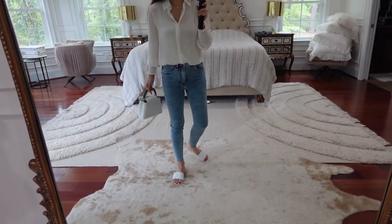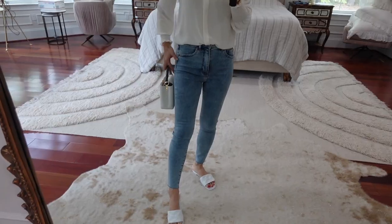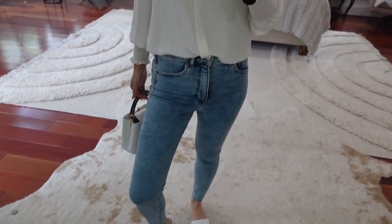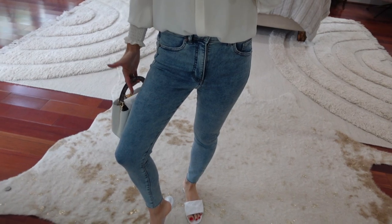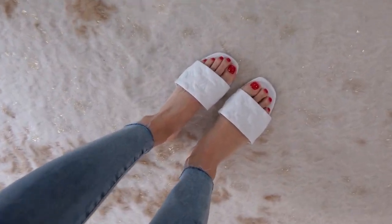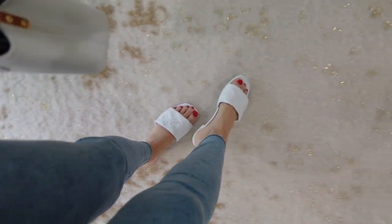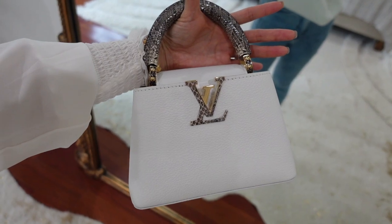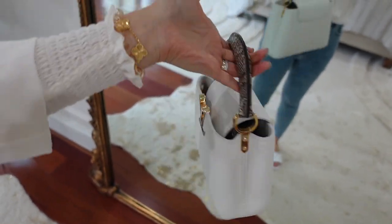These jeans have been my go-to lately. It's the light blue color, but has an interesting, I wouldn't say distressed, but a deep color to it. So I love them. And I have my LV Revival sandals, and I've been absolutely loving this mini size Capucines.